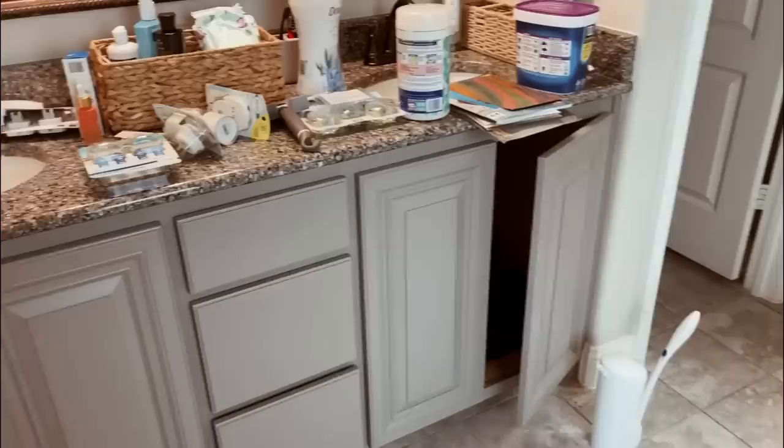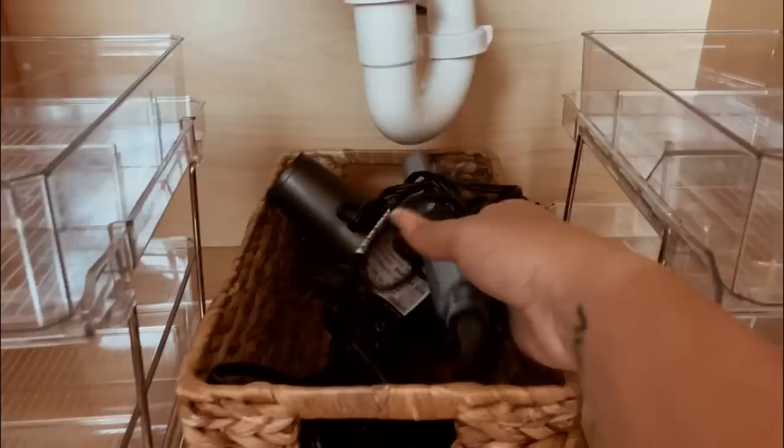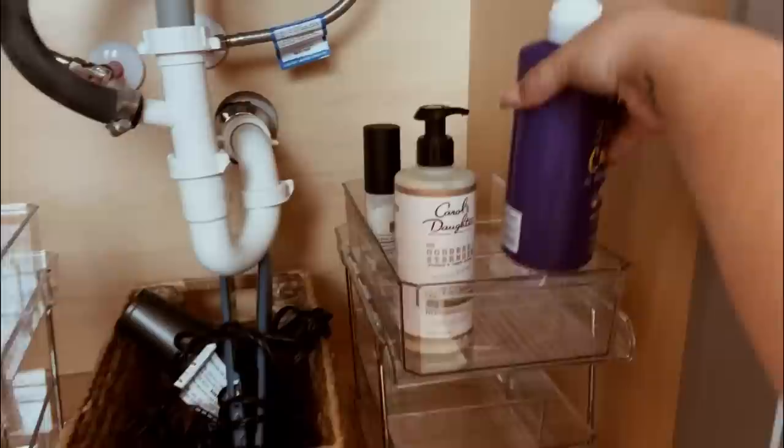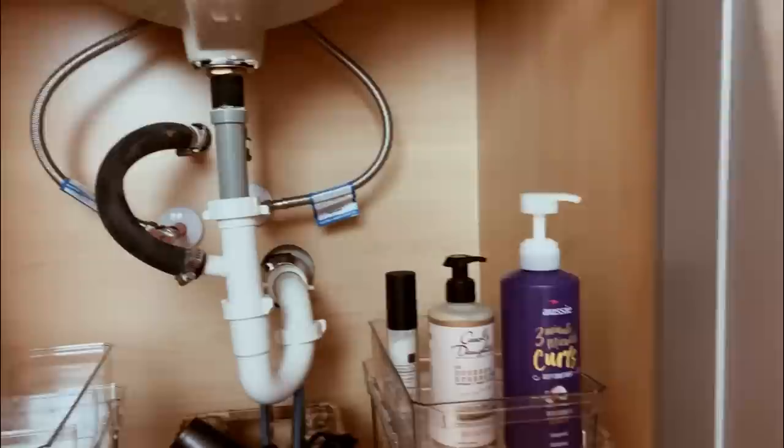And then this stuff goes elsewhere. And then my daddy should be here. I'm gonna put my hair dryer and flat iron in here. Do the leave-in conditioner. Dry shampoo, which I don't really use much, but it's there if I ever need it. Oh, there we go. Extra conditioner. Don't like having taller things in the front, but I've used that dry shampoo maybe once.